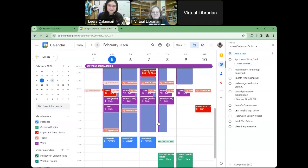And I don't think you should completely ditch the time blocking if you just go over a little bit. It should be very flexible and malleable. And then, yeah, I think that's my general overview of the Google Calendar and why I use it.